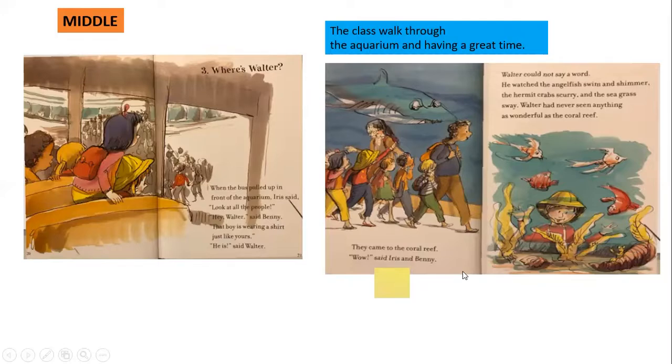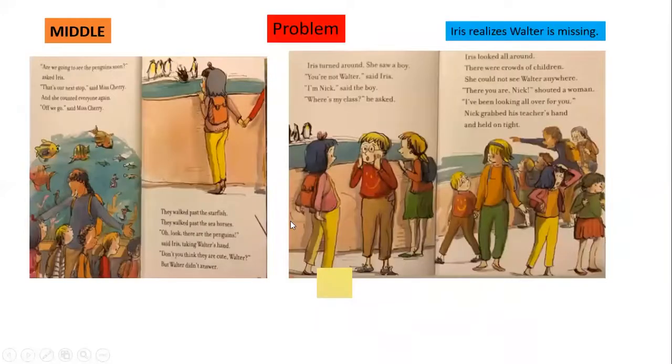And then as we continue through the middle, we see Iris here holding on to someone's hand whom she thought was Walter as she was having a conversation with the person, thinking it was Walter. And then suddenly here, the problem begins where she realizes that she was holding the hand of a strange boy who was just wearing a shirt that looked similar to the one that Walter was wearing. And she looked very frantic as she gazed at the strange boy.